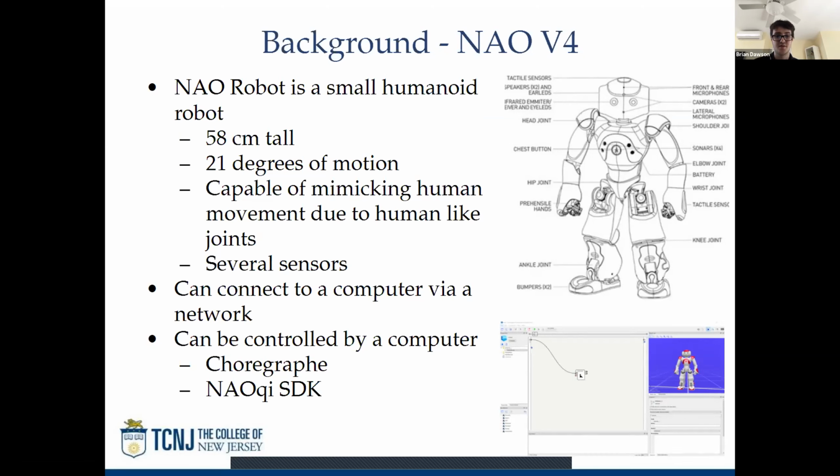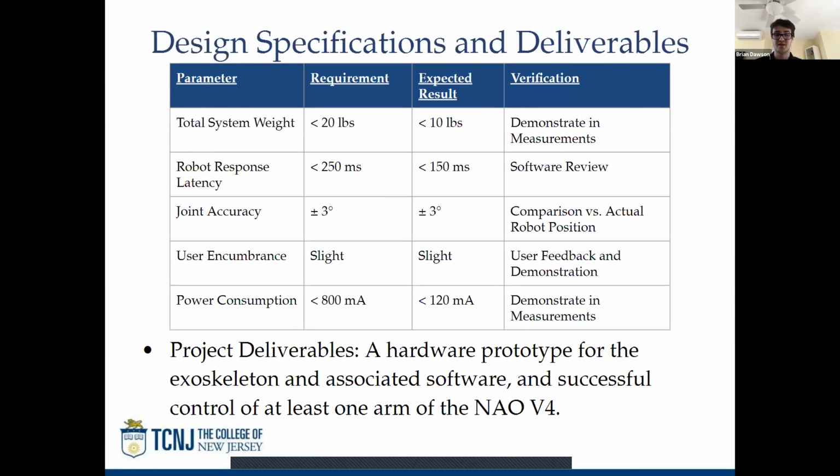And then here are design specifications and deliverables. Our total system weight is required to be under 20 pounds, though at the beginning we estimated it to be under 10 pounds. For latency, we would like to be under 150 milliseconds, joint accuracy to be within 3 degrees, slight user encumbrance, and power consumption of under 120 milliamps. And our deliverables are to have a hardware prototype with all the software and the successful control of at least one arm.